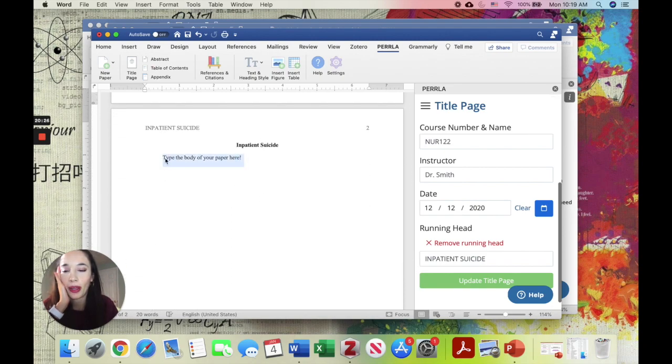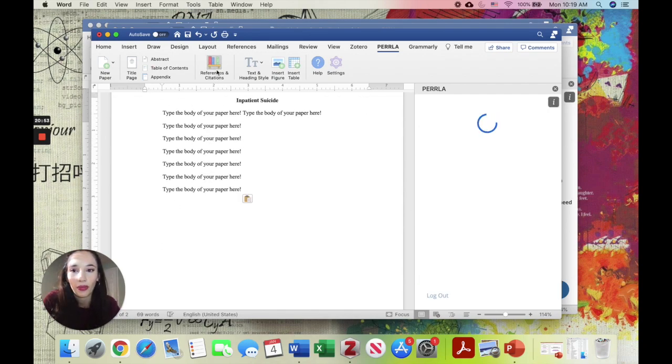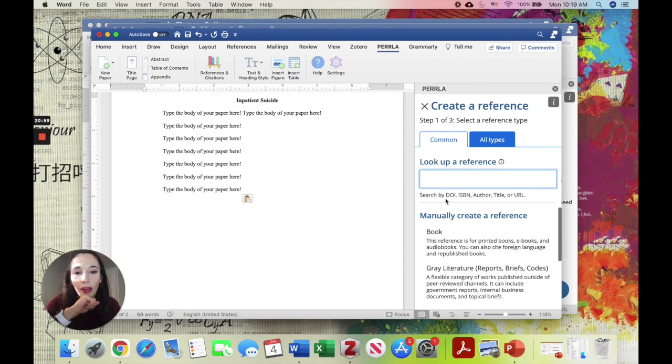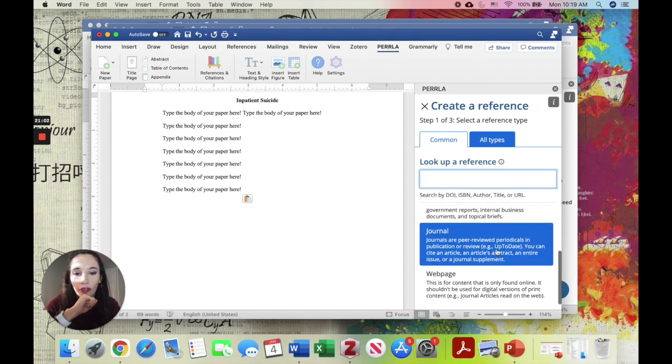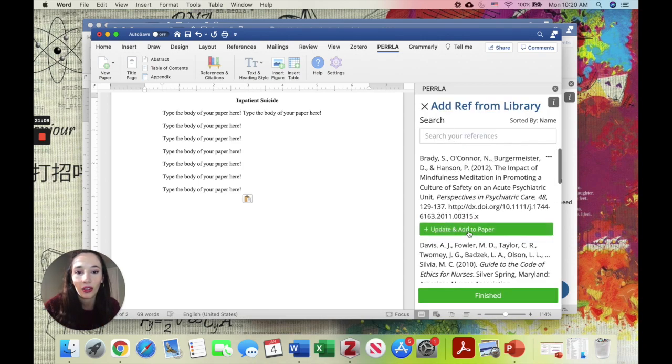Then you can start typing your paper down here. The thing that's also great about Perla is you can add in references and citations, an abstract, a table of contents, and an appendix. You literally click this and it formats it correctly according to APA. So let's just get some text in here. Let's say references and citations. If you click it, you can create a new citation, and look it up by the DOI number, author, title, all of those things. Just to make this easy, I'm going to use one that I already have in here. So let's add this one.